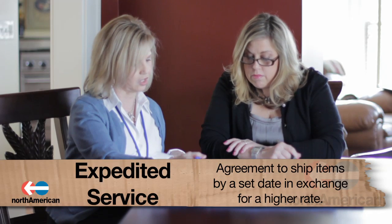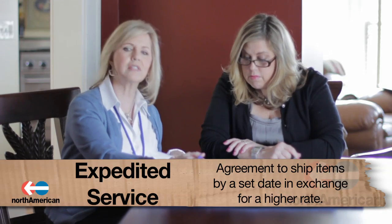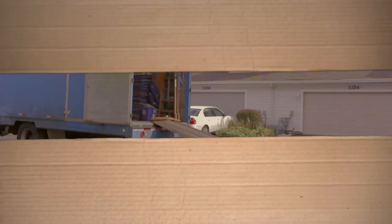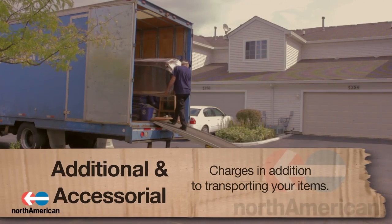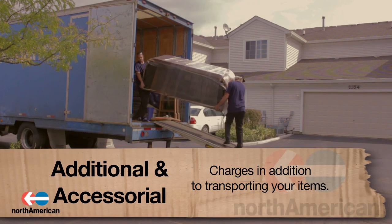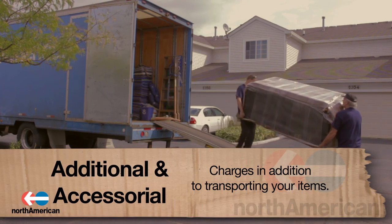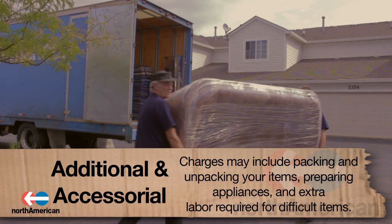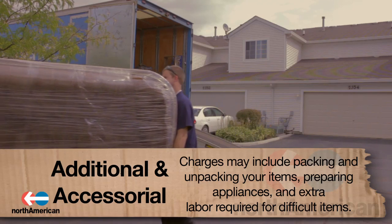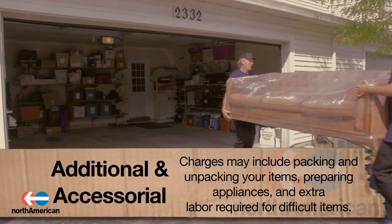Expedited service refers to the agreement between you and the mover to ship your items by a set date in exchange for a higher fee. As far as charges go, there are several terms to know. Additional and accessorial charges are those that are in addition to transporting your items. These charges usually include packing and unpacking your items, preparing appliances, and extra labor required for difficult items such as large safes, exercise equipment, and large furniture items that may need to be dismantled before moving.